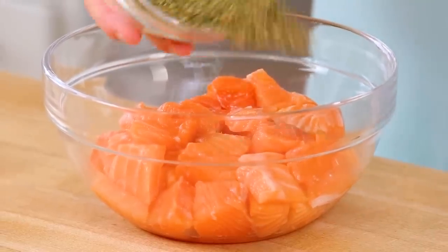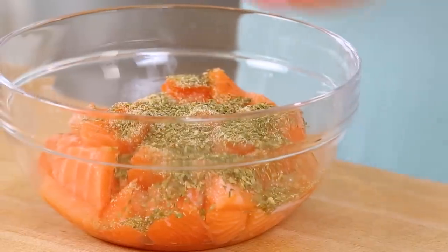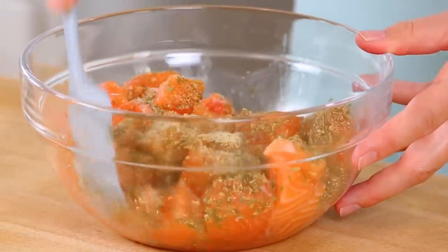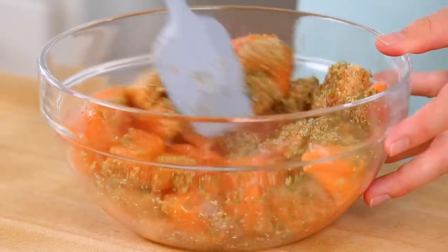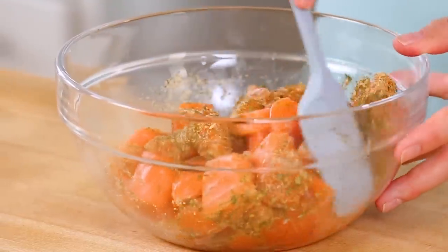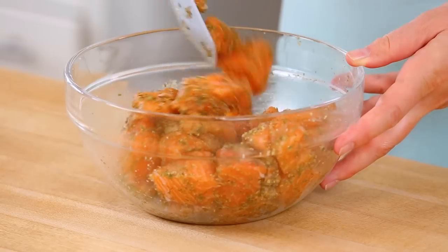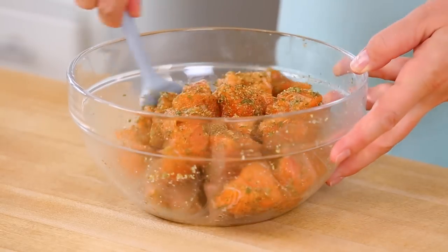Next, I'm gonna go ahead and season up my salmon, which I've cut into 1-inch cubes, with this amazing seasoning blend. I really like cooking my salmon this way because you get a ton of great seasoning all around your salmon and a nice crisp texture when you cook it like this. And I wanna make sure that everything is really well coated. It's gonna make this ultra flavorful.